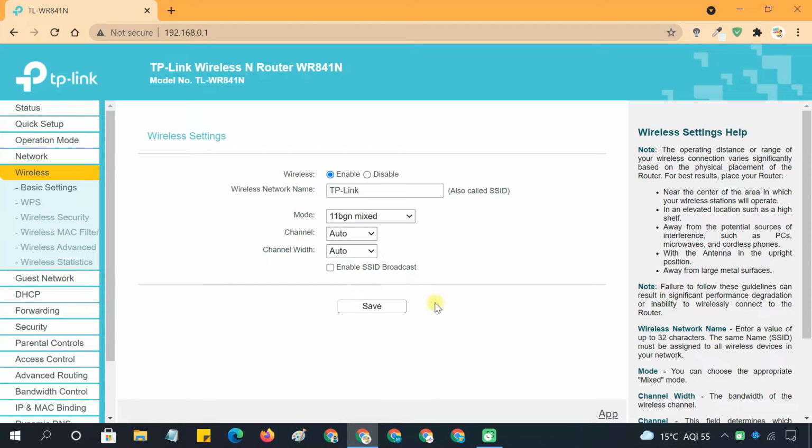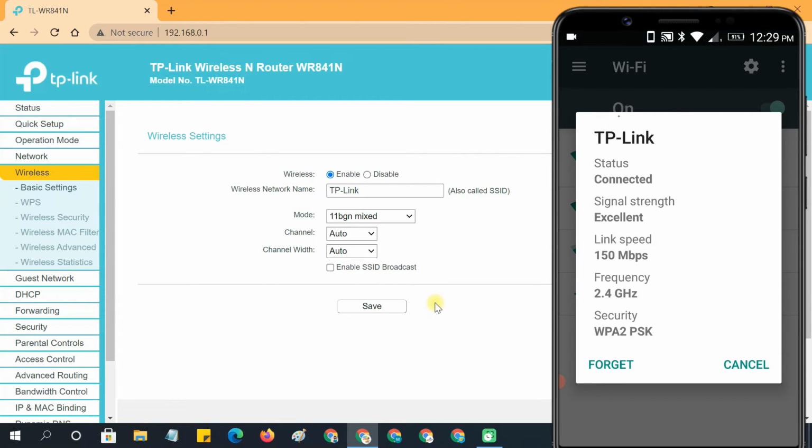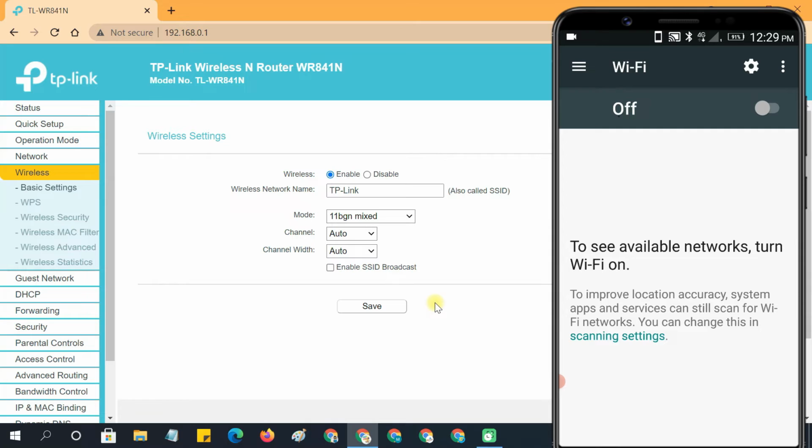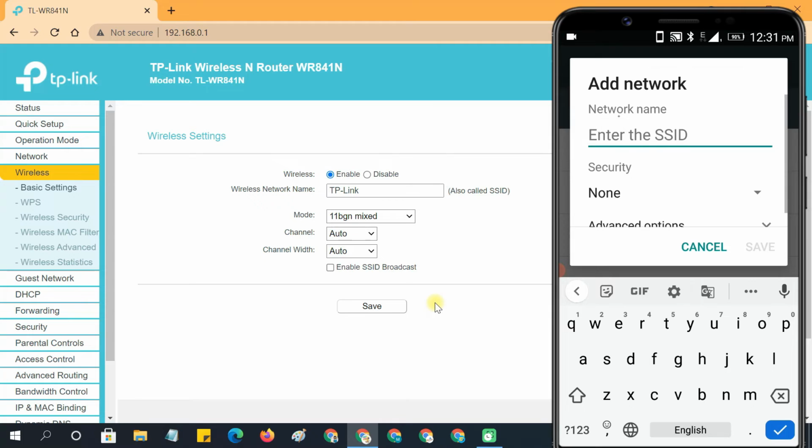From now on, it won't be visible to any new device that wants to connect to it. To check if it's working, remove the network from your device. You can see the network doesn't appear in the available networks list. To access the network, you have to manually enter both the Wi-Fi name and password.